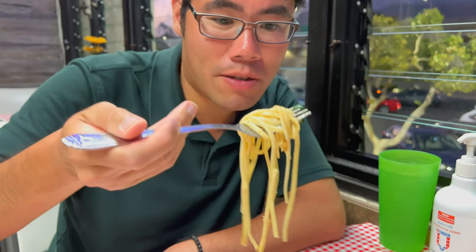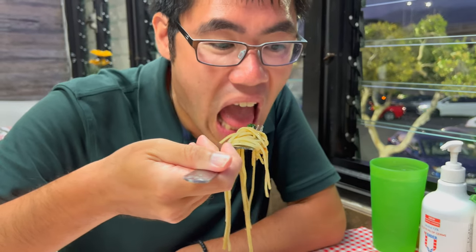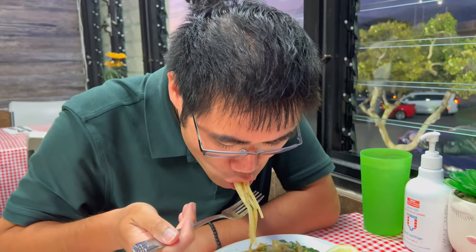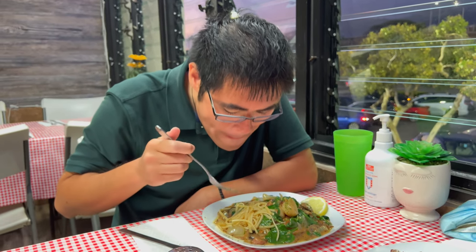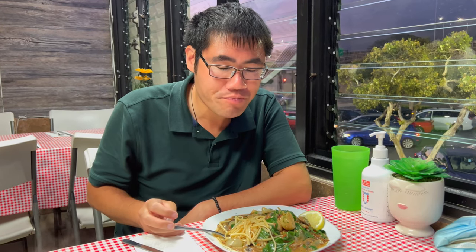And now let's try this pasta. Al dente pasta. This place rocks. Win Spuntino here in the Magic City shopping mall in Honolulu. Two thumbs up for me.